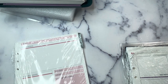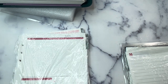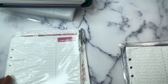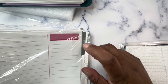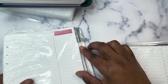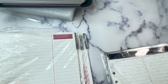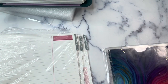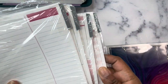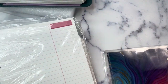Also got some inserts. So project management, goals, notes. It would be nice if the tabs did not come on here, and then you could place them where you want them to be, because if they're all in the same place and you're using them all at the same time... I also got checklists. I use this as a habit tracker. That just sort of defeats the purpose. So I'll go into those in more detail.